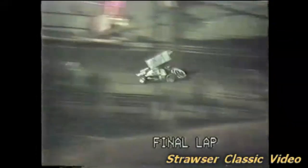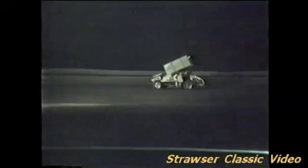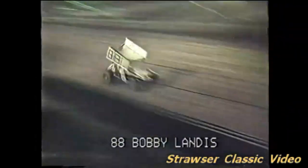One lap to go on your leader, Bobby Landis, as they head through turns 1 and 2 on the final lap. It's the final lap of the race. Landis may be your ninth Skipper winner here at the Port Royal Speedway. Here they come. It's going to be checkered flag time for the Camelot Racers number 88, Bobby Landis. And Latier is second. Bobby Weaver's got to settle for third.